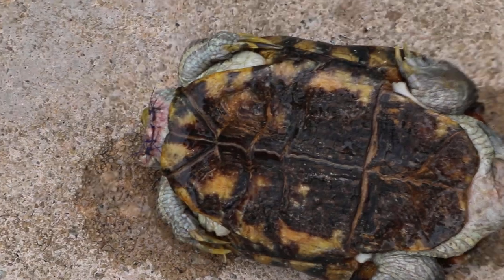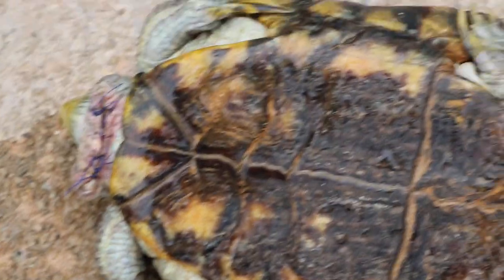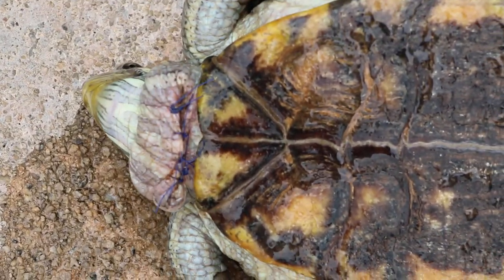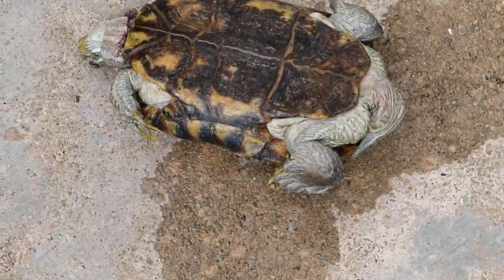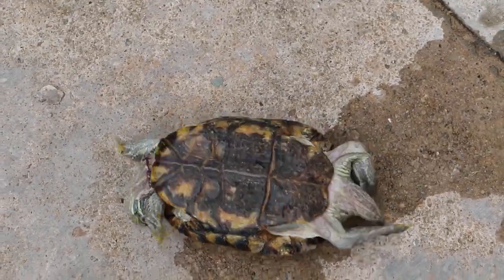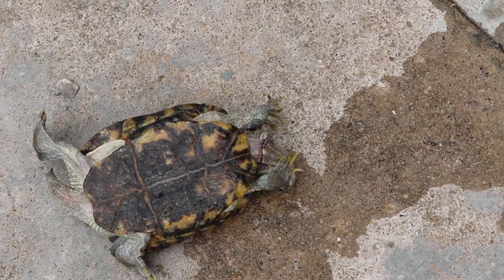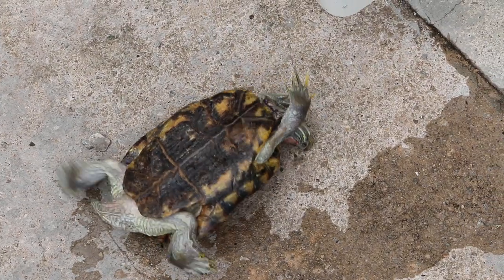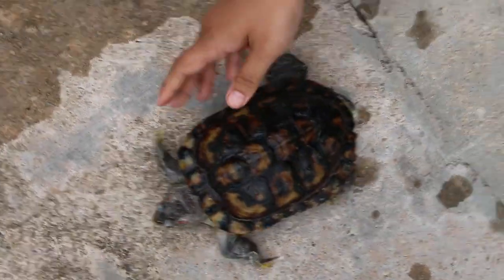Now you can see the stitch area of the neck, which used to be three times as swollen as it is now. Now at least it is much less swollen. Now he can turn. If he can turn, that means he's more active. Okay, normally they turn very well. Let's see, it's turning. Okay, turn for him. He can't really turn here, so we turn for him.